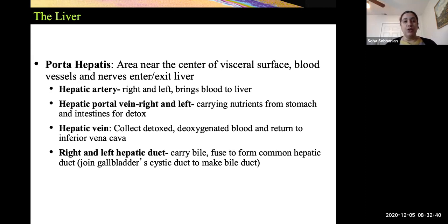So the solution your body has come up with, which is absolutely fantastic, is when blood that has absorbed the nutrients from the digestive system comes in, before it gets circulated to the whole body, you send that blood to the liver with the goal of cleaning and detoxing the blood before it circulates to the rest of the body. So you have main blood vessels, pay attention to this, coming from the digestive system to your liver for the purpose of detoxifying your blood.